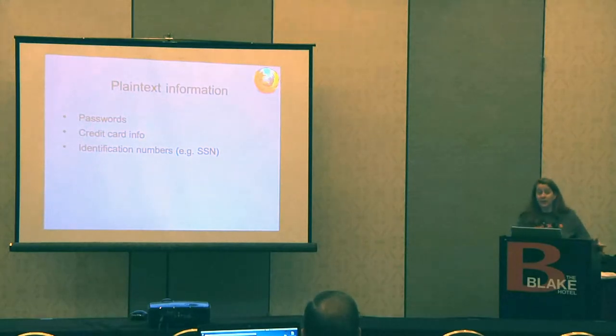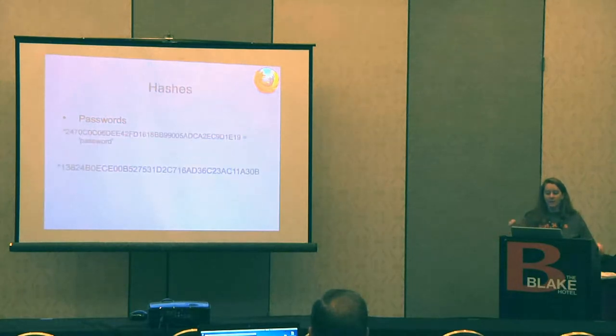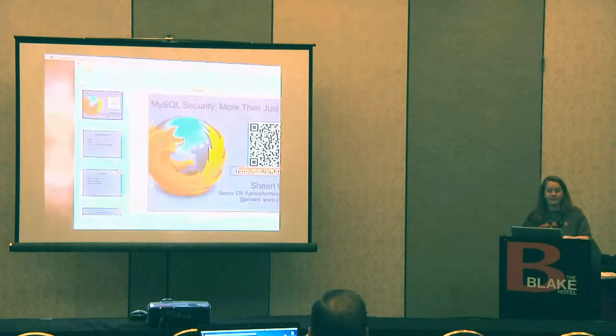Plain text information, don't store it if you don't have to. I mean, don't store if you don't have to, period, but definitely don't store plain text information. Salt your passwords. So if you see this password hash, the one on top, that's the password hash of password. Can anyone guess what this bottom one is?